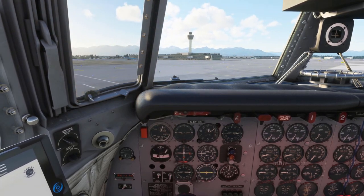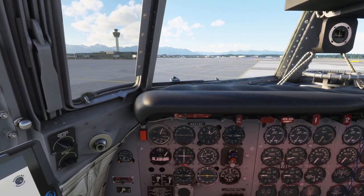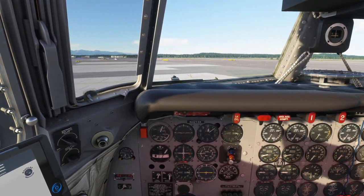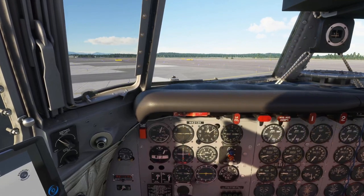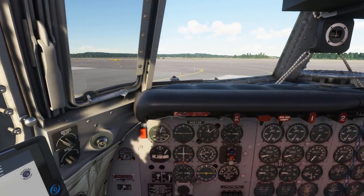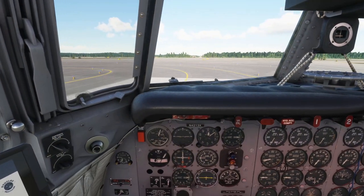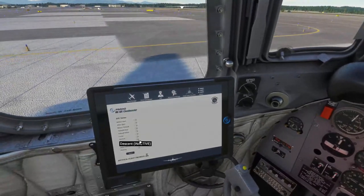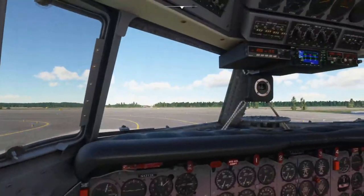We're just going to pull off here. I don't know if this is actually parking or not. But we're a special delivery. All right, we'll put the parking brakes on. They'll tell us to move. And we'll run after landing.